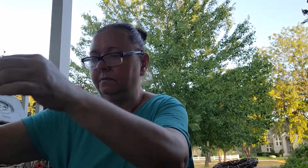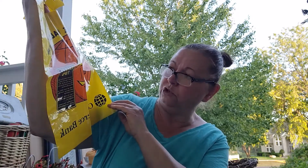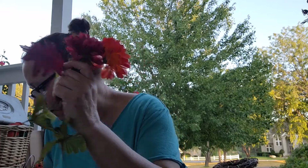And, oh, a little Halloween trick-or-treating bag donated by Commerce Bank. But I love the Halloween print on it. At the bottom of this, there's a bunch of silk. Just a few pieces, not a whole bunch, but just a few pieces of silk.